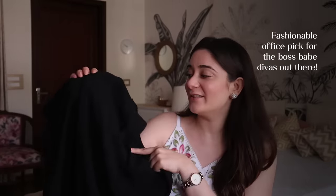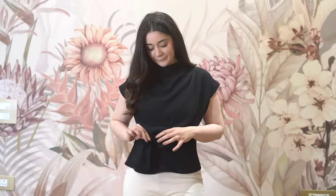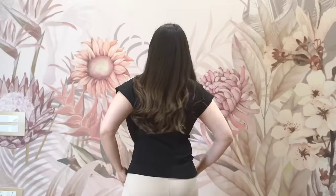You get this in white and you get this in black, and I love the neck as well. There's a little bit of extra fabric, so that gathers around your chest area and then it goes all the way down till the waist, and I think that just makes the whole silhouette look super elegant. And even from here you've got a little bit of fabric hanging out, which just adds that little extra bit of glamour to the outfit.